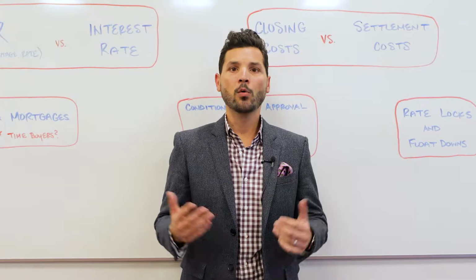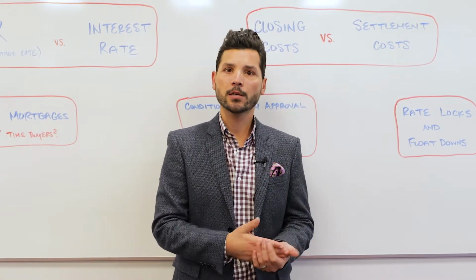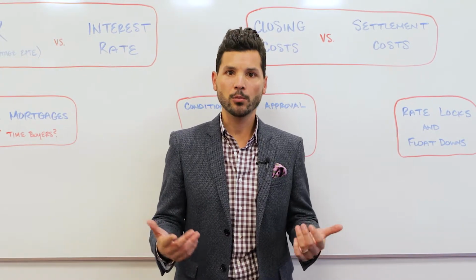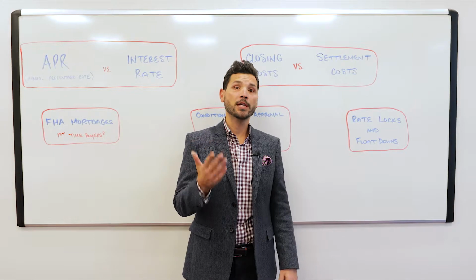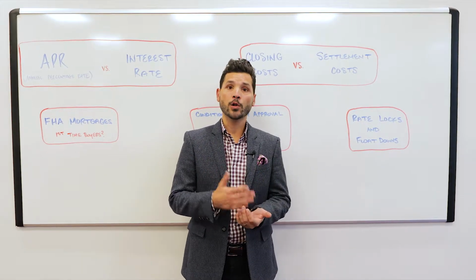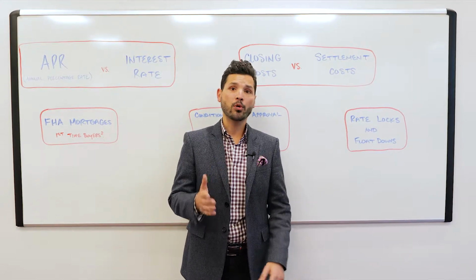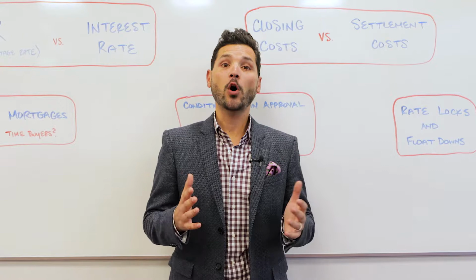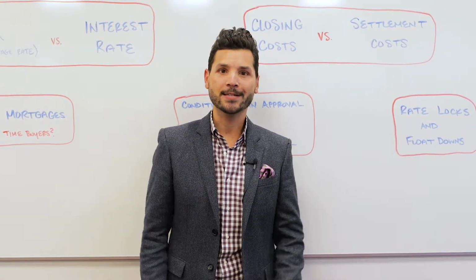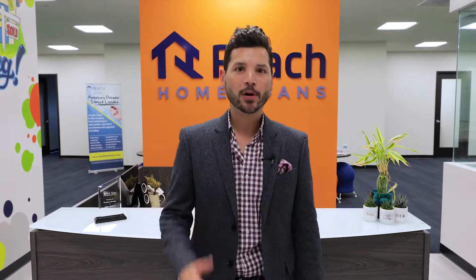Now, what happens in a market where rates are declining and you locked, let's call it 30 days ago, at a higher interest rate than what's available today? Well, that's where an interest rate float down comes into play. Some lenders allow you to float down to a lower interest rate once you've locked one time prior to your closing. So in a falling interest rate environment, rate float downs are more commonplace. And those are some of the most commonly misunderstood terms in the mortgage process.